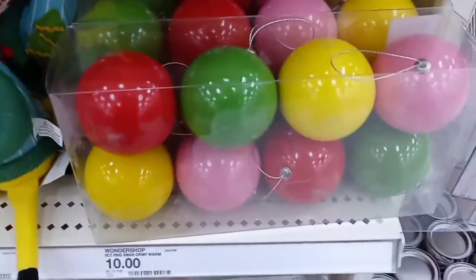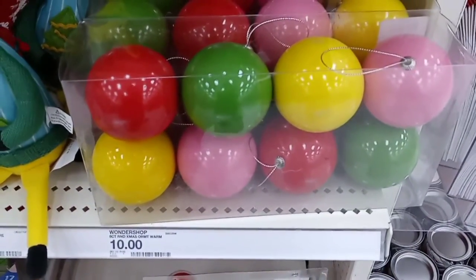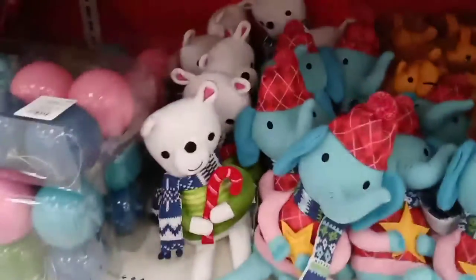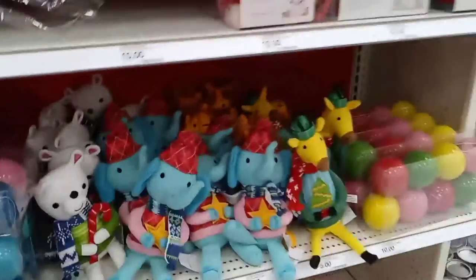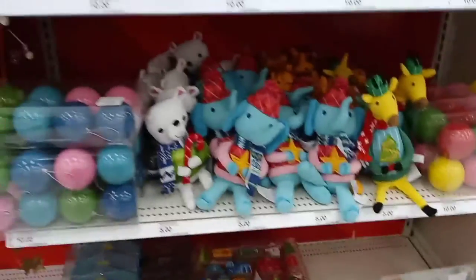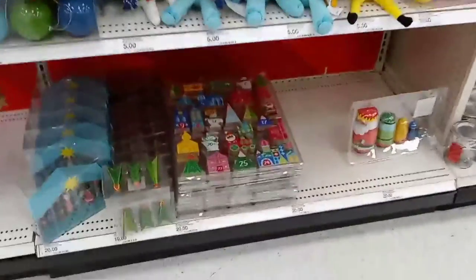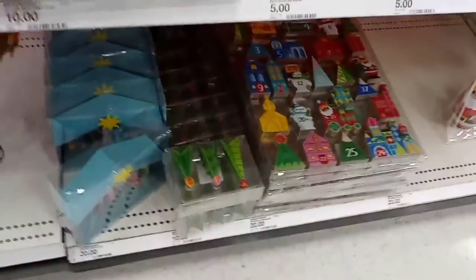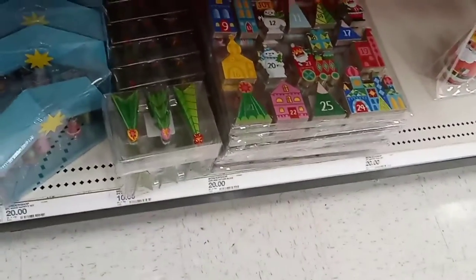Oh, look at these. These are cute. These are like baby colors for $10. Oh, they are baby stuff. Oh, that is so cute. Now those look like big old gumballs. And then look at the blocks. Oh, that's $20.